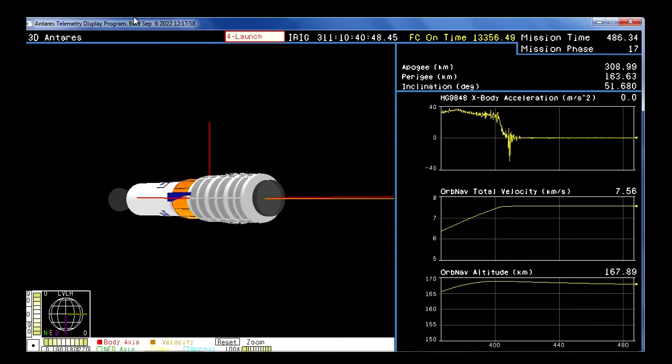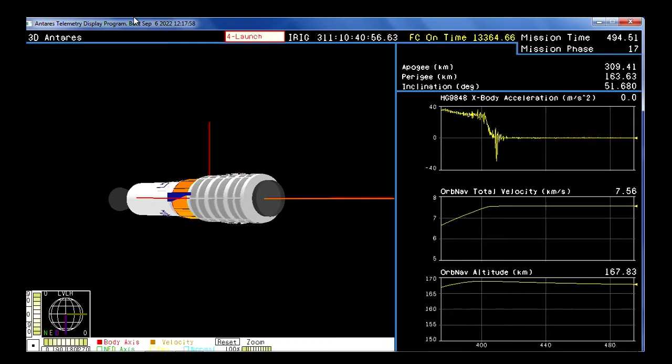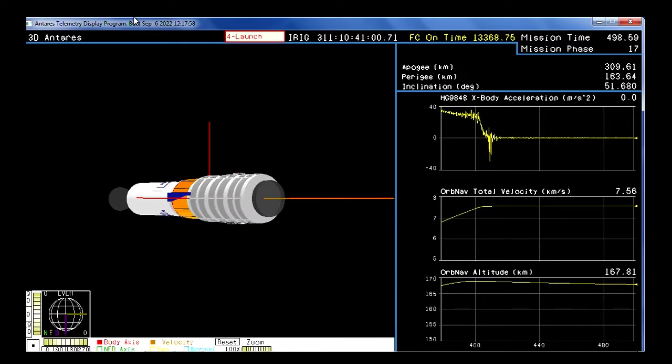Now, 8 minutes into the flight, Antares continues to perform nominally to put the SS Sally Ride Cygnus on its way to the International Space Station. Spacecraft separation is expected in less than 1 minute. Power remains nominal. Approximately 30 seconds from payload separation.